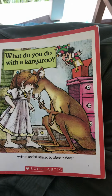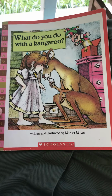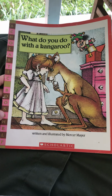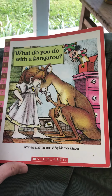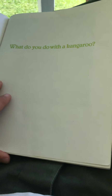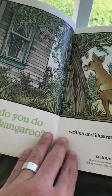So when we found this book, we had it when Evelyn was a teeny tiny little baby creature, and we wore it out, so we got this one to replace it. Anyway, what do you do with a kangaroo? What do you do with a kangaroo?